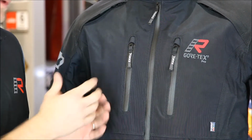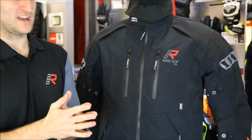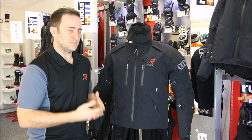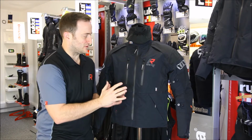When you're looking at RUKKA with a Pro shell, it means they laminate the membrane to the inside of the Cordura on the jacket. That's a massive advantage. The big advantage is that when it rains, there's no area for the water to sit in. It just bounces off that top layer.